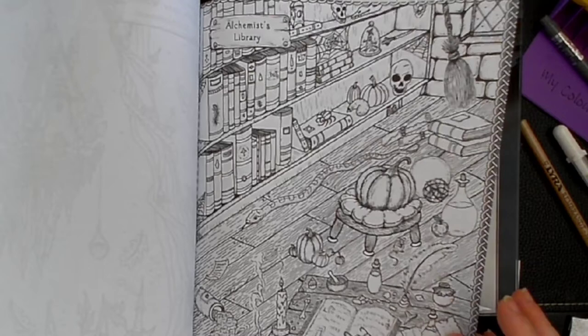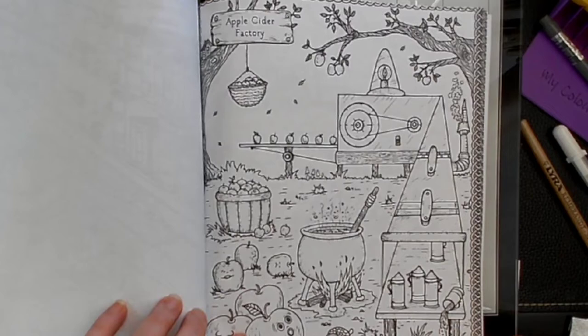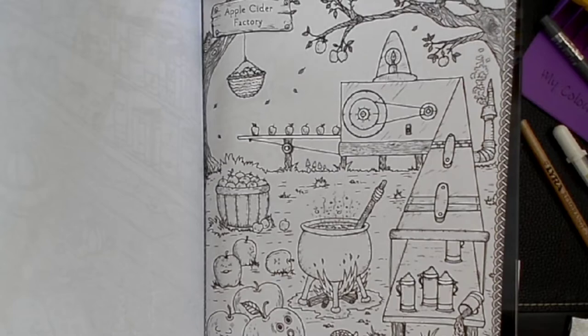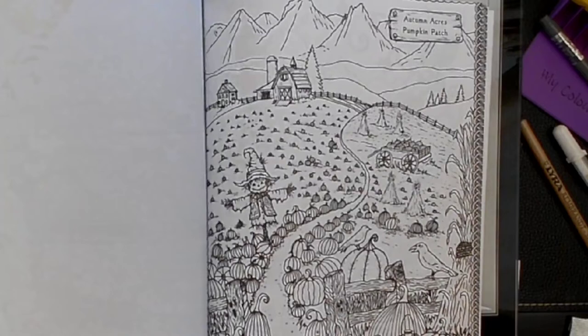This one here is the apple cider factory, and we just quickly flipped past this one to start with. I looked at it, but we didn't talk about it. I love the fact that little apples have all faces. And they're all being very terrified about going into the pot to make the apple cider. Just so cool.